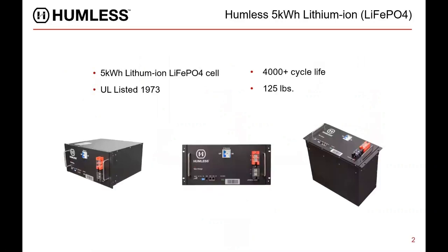The Humless Universal also retrofits. I'm sorry, I guess I jumped the gun there. And there's the cell itself, if people can see that on the screen, and I hope everyone can see it. Again, it's UL listed. It's a 4,000 cycle life cell. Very light, rack mounted at 125 pounds. Also completely sealed chemistry, no off-gassing, no toxins. So there's a great example of the cell.